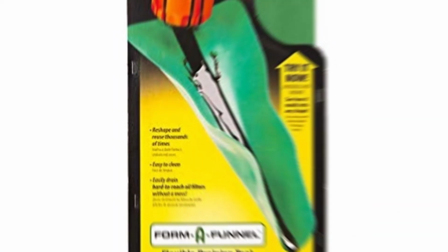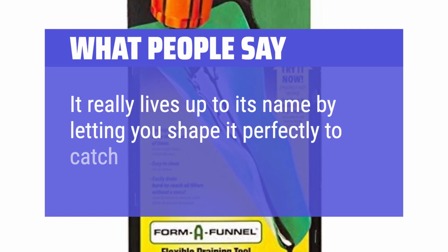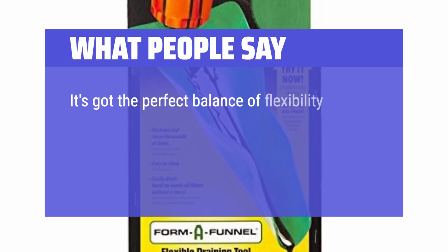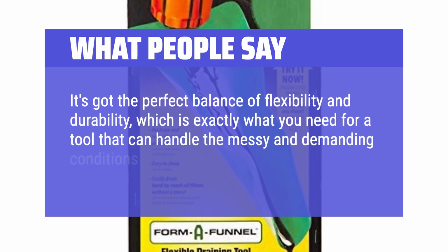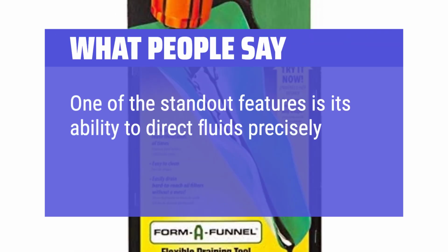What people say. It really lives up to its name by letting you shape it perfectly to catch all the oil. It's got the perfect balance of flexibility and durability, which is exactly what you need for a tool that can handle the messy and demanding conditions of an oil change. One of the standout features is its ability to direct fluids precisely where I want them to go.